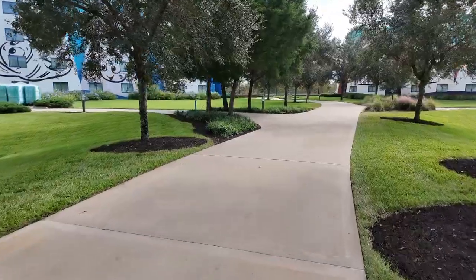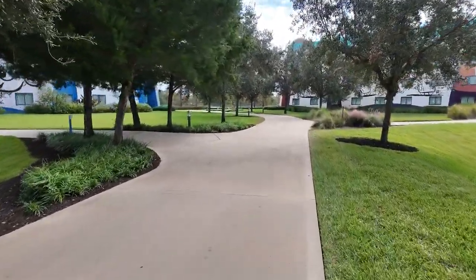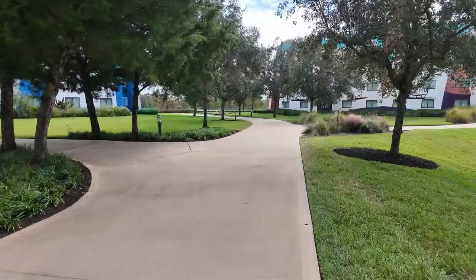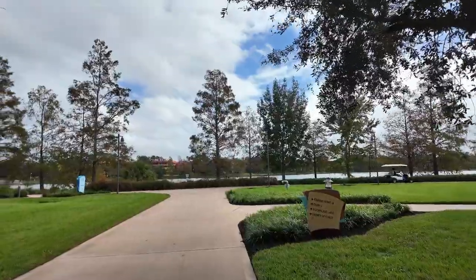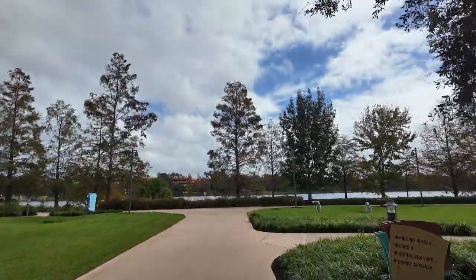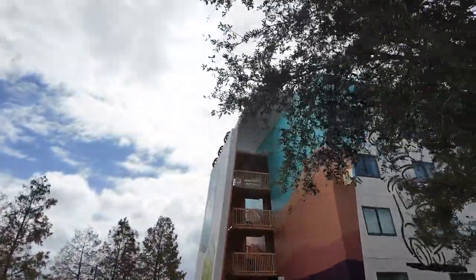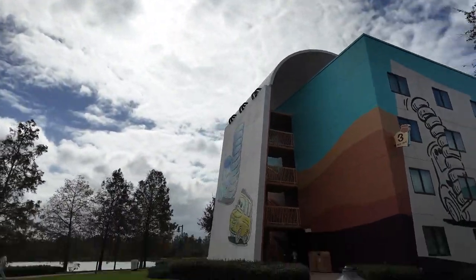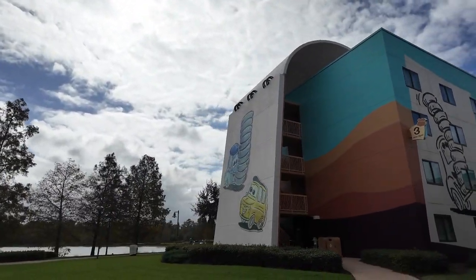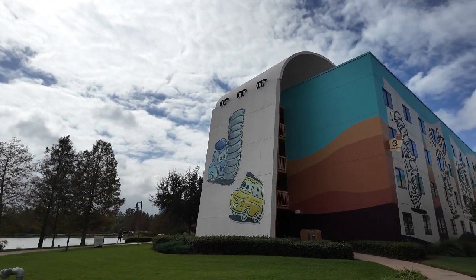Alright guys, I'm walking toward the back of the resort, which is very pretty, and then directly across the way it's going to be Pop Century, but I'm going to show you the complimentary Disney Skyliner. Alright guys, we have left Radiator Springs, which is now to my right. I do see some artwork actually there, if I can get it for you guys. But as you guys can see, it is very large.